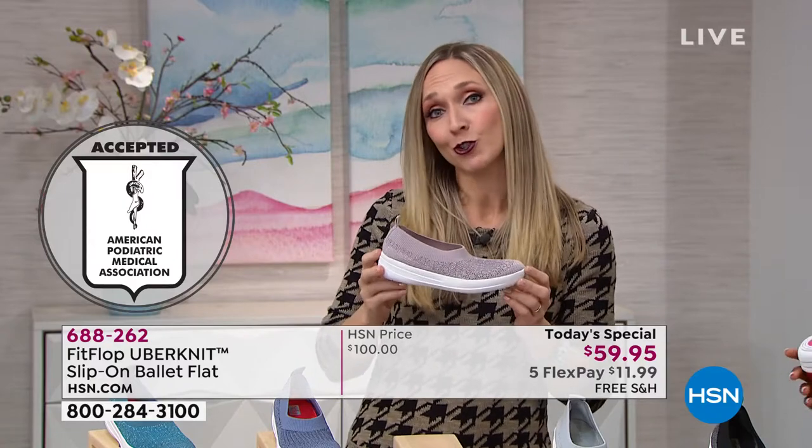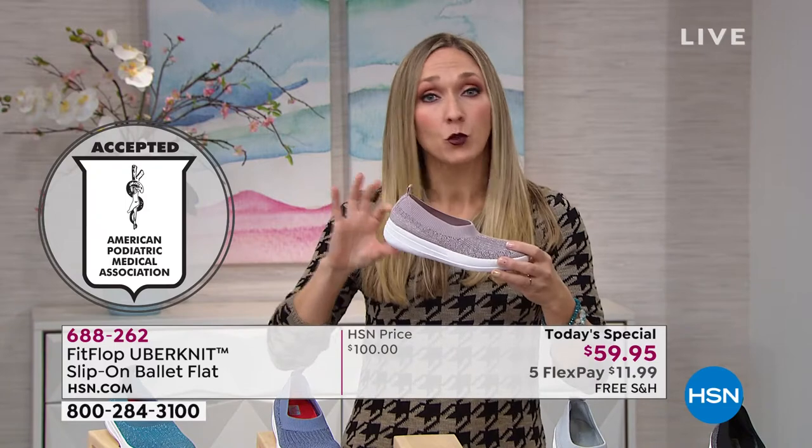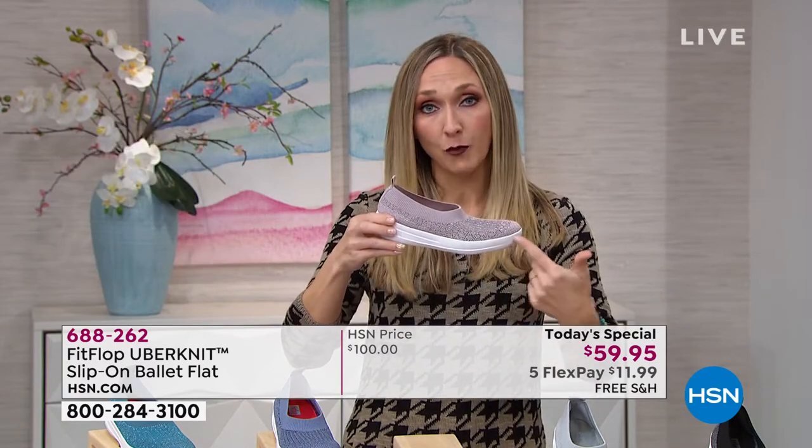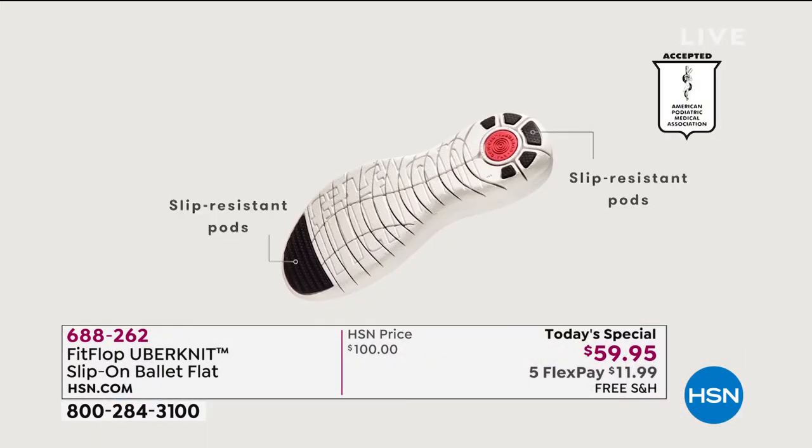So all of our shoes start with the technology. And in this particular shoe, this is the Anatomicush technology, this sole. So what that is, we have dual density foam. You have firm cushioning at your heel with a medium density foam that goes all the way throughout the rest of your foot. And get this, it's actually shaped like a real foot.